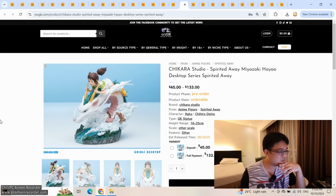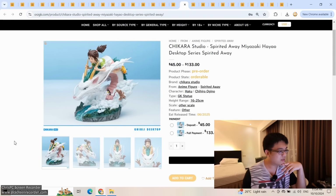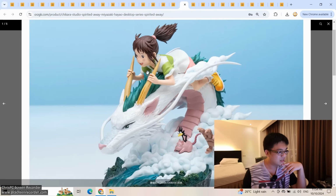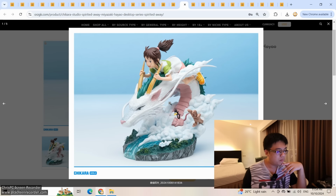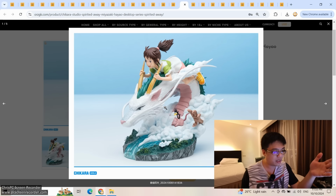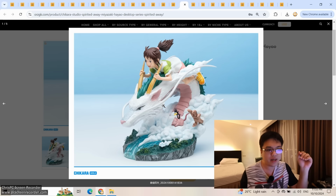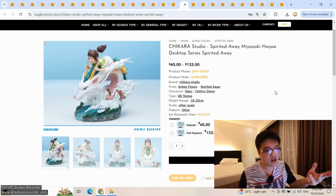Okay, moving on to the next one. This is random from Chikara Studio. We have Spirited Away Miyazaki Hayao Desktop Series. Spirited Away, $133. Okay, you know what? A lot of people say nice things about Ghibli Studio and the anime they make, right? Which is the exact opposite of modern anime.